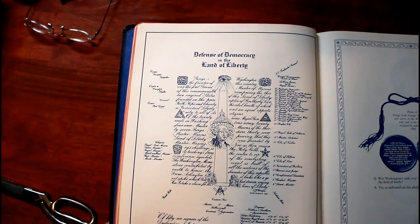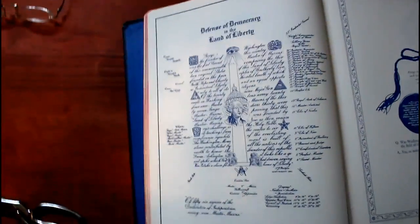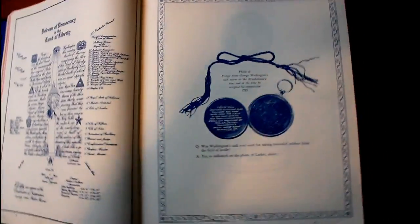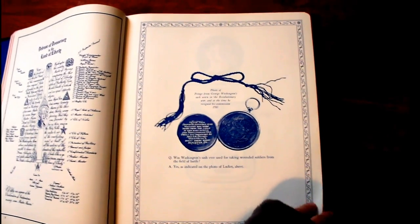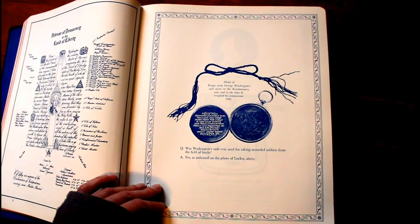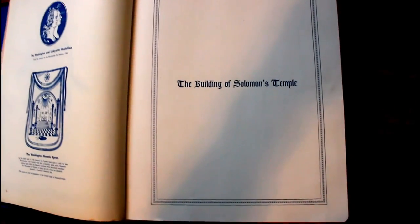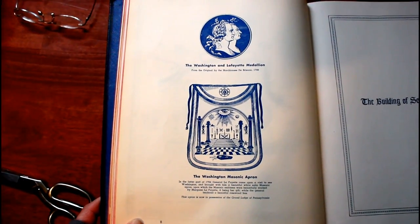Oh, look at this. Defense of democracy in the land of liberty. You know, I think what I'm going to do is take some photographs after I get done with this, and then I will post them at the end of this little video so you can take a really good close-up look at it. Photo of George Washington's sash worn in the Revolutionary War at the time he resigned his commission in 1783. Oh boy. The building of Solomon's Temple. Oh look, this is George Washington's Masonic apron. Oh, look at that. Okay.